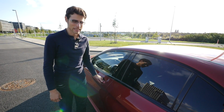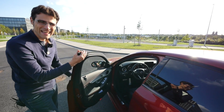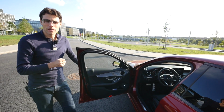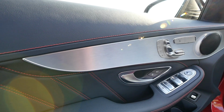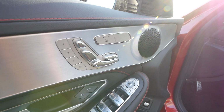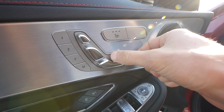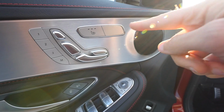Now let's take a look inside with a kind of solid door handle, and we find a lot of nice details because we have the C450 AMG. We not only have the sport details on the exterior, but also on the interior. For example, my favorites are these brushed aluminum parts at the inside of the doors. This is where you can control the seat, also control the length of the seating area here by pushing it back or forward. And also the seat heating is placed right here.